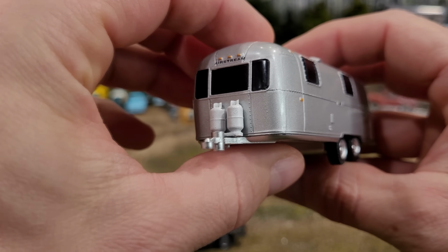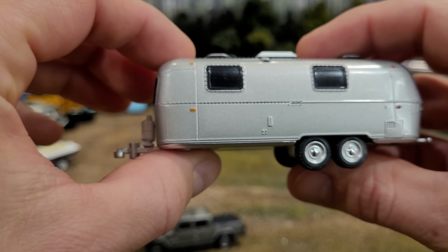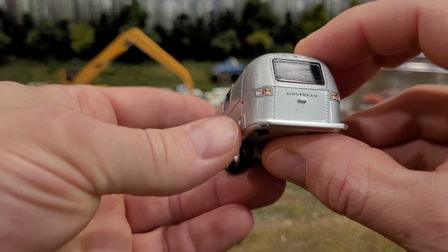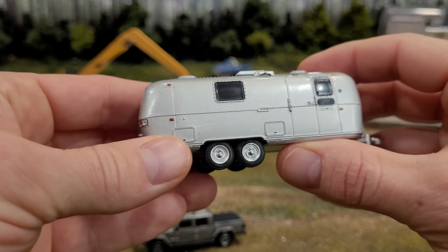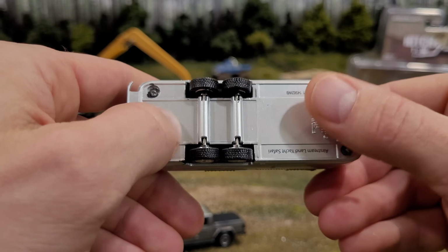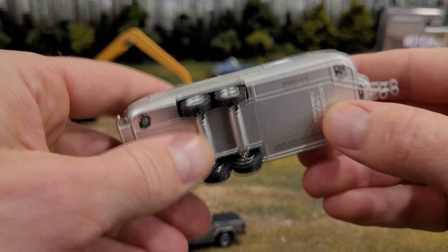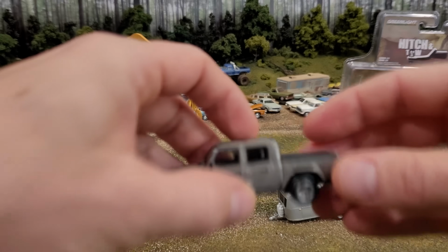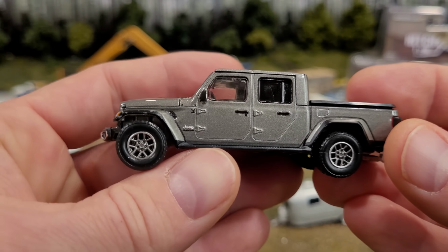Let's check out the Airstream because this is a popular casting. And I really think Greenlight needs to just produce this on its own more often as like maybe a special exclusive item for collectors because it's a desirable one. It has a plastic chassis, but great details all the way around. Really nice piece. Then we've got the Jeep Gladiator. I can say the same about this one.